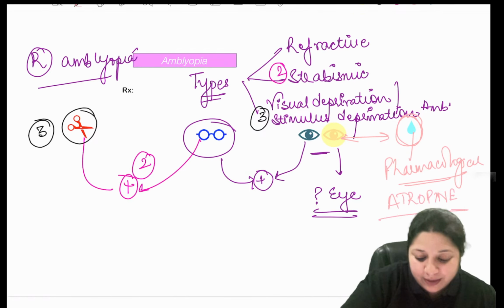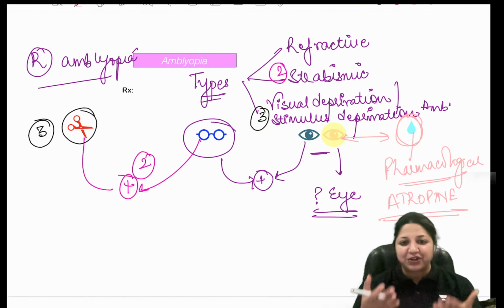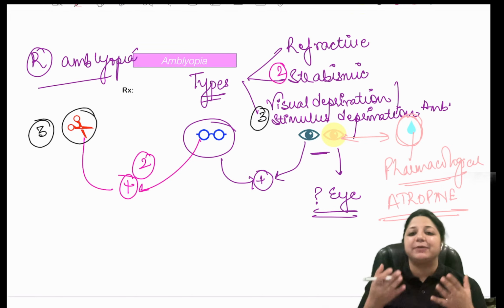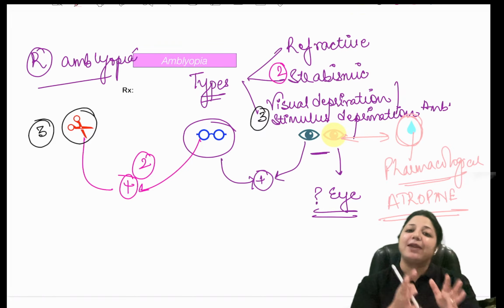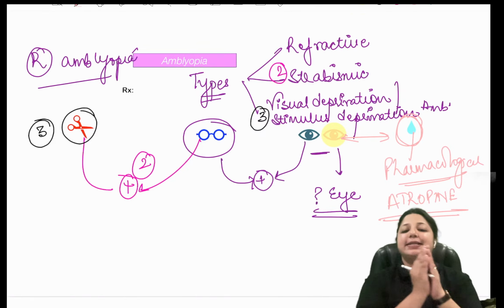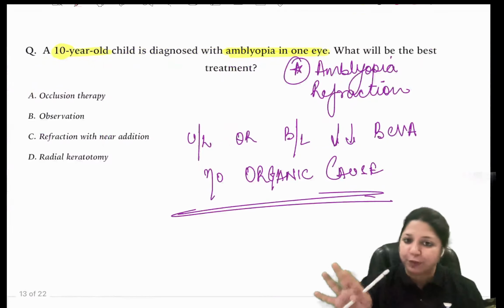atropine. Why? Atropine is a cycloplegic, a mydriatic. So it paralyzes the accommodation, and you're not able to see something which is near. So what is this drop signifying? It is the occlusion therapy, but pharmacological. So it is atropine. So now you know what is the treatment of amblyopia.